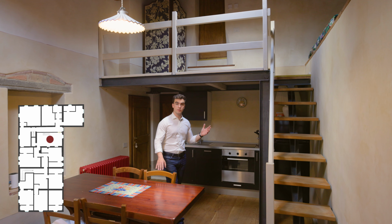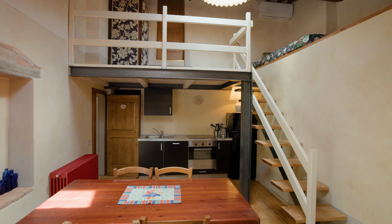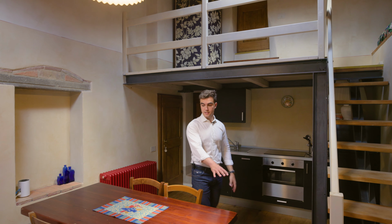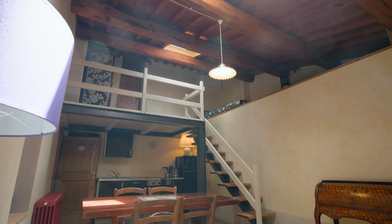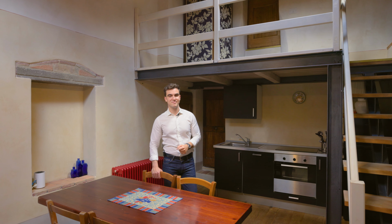This is a third bedroom. As you can see, it is a loft space. So we have down below the kitchen, which is fully equipped. Over here, a nice dining area, a sitting space over there. And through these steps, we go to the tower of the villa with a panoramic view bedroom.